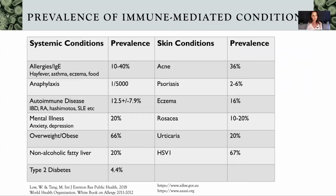I've just added a couple of extra metabolic diseases because they're associated with systemic inflammation and they increase the risk of infections. So some of these conditions are quite common, and it's highly likely that we regularly see these higher risk patients in our practice.